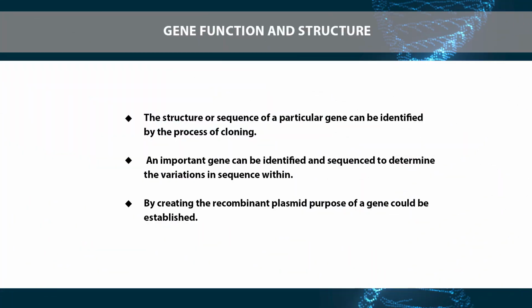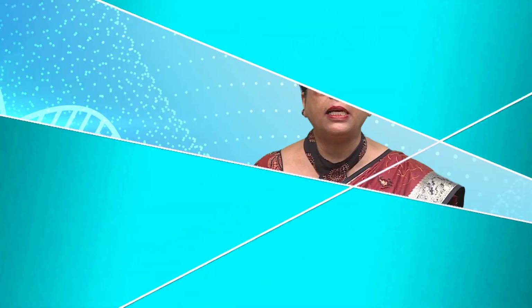Next one is gene function and structure. The structure or sequence of a particular gene can be identified by the process of cloning. An important gene can be identified and sequenced to determine the variations in sequence within.